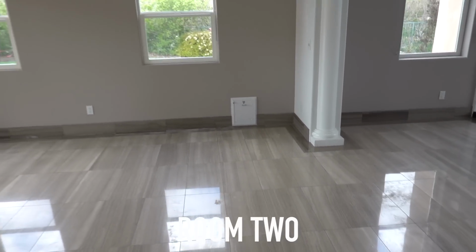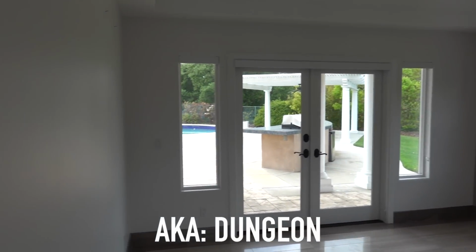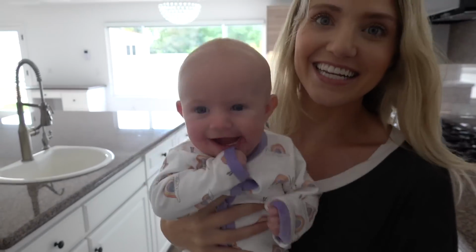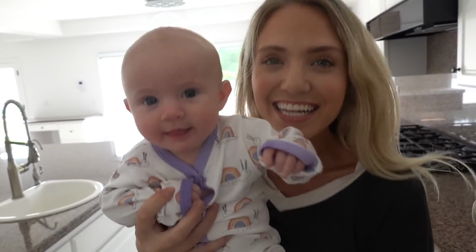Okay, so we'll just show this room off real quick. So you walk from the dining room into the kitchen! And we don't have a fridge or any of that stuff, so there's just a giant gaping hole right here.